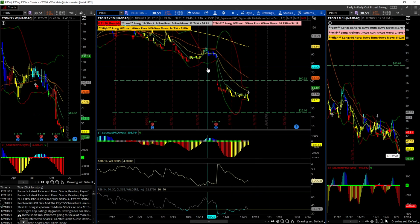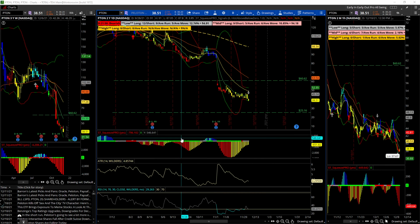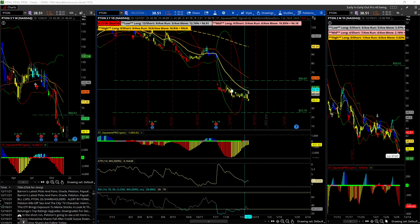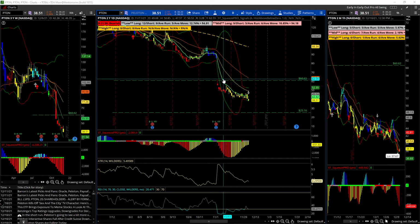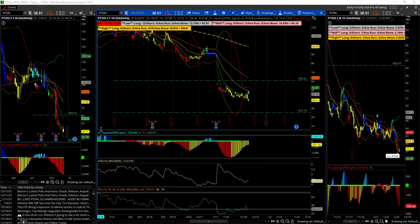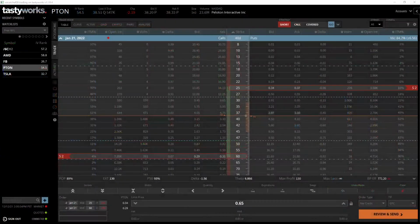All right, next one here is Peloton. Peloton really in a sideways down trend here. So I want to go ahead and just lean this one short, skewed a little bit, okay, while covering almost the resistance there right after earnings, and then giving it a little bit more wiggle room to run down if it needs to.